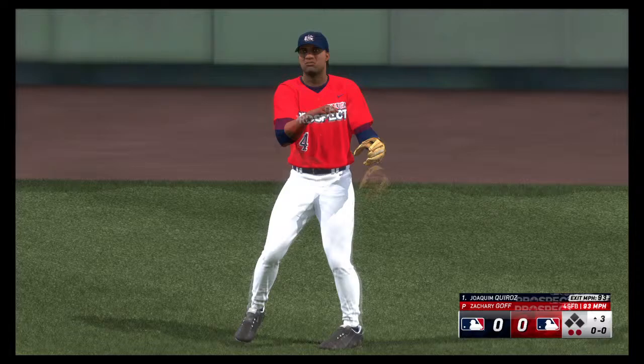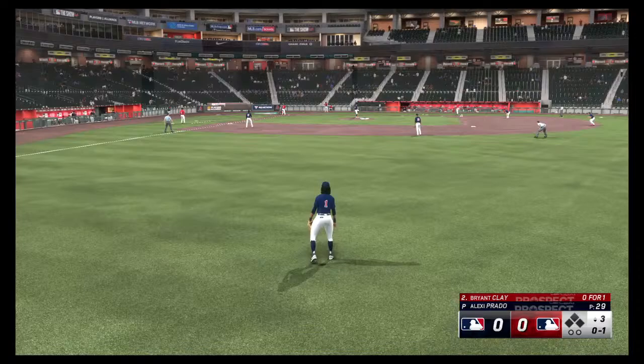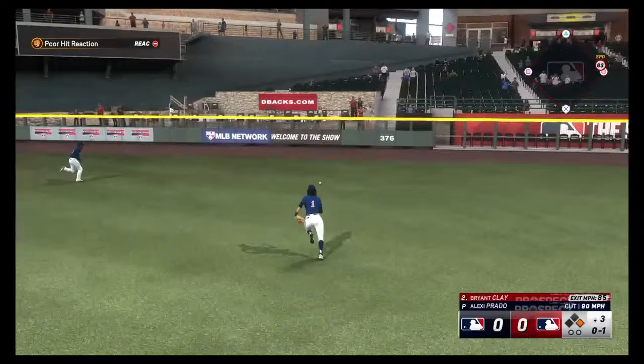Back here at Chase Field, and now it's going to be Bryant Clay. The 0-1. Line, and that's a base hit. Around first and heading for second. Into second now with nobody out.